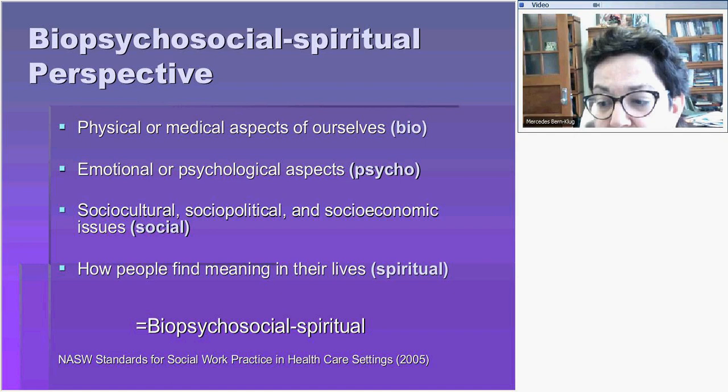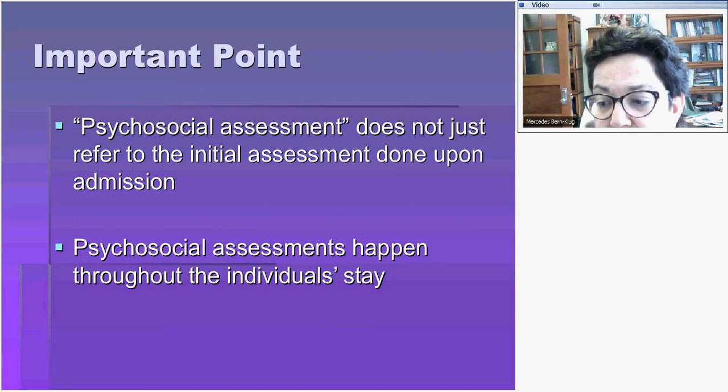So that's the biopsychosocial-spiritual perspective. Obviously, for short, we tend to just say psychosocial. One of the important points here is that with psychosocial assessment, I think we get into a rut thinking it's the initial psychosocial assessment upon admission. I want to clarify that any time we go in to meet with a resident, patient, family, caregiver, or involved party, we are, in a sense, doing a psychosocial assessment. So whether we have formal tools or the questions in our minds, it doesn't just refer to the initial assessment upon admission. They happen all throughout the resident's and patient's stay.